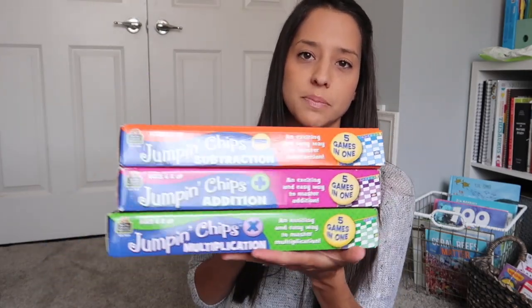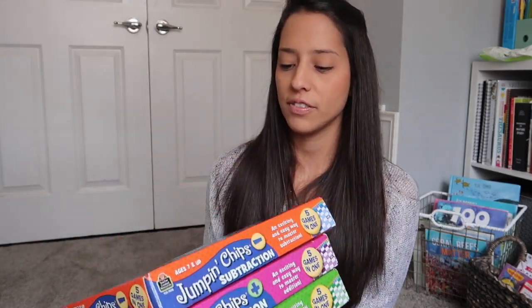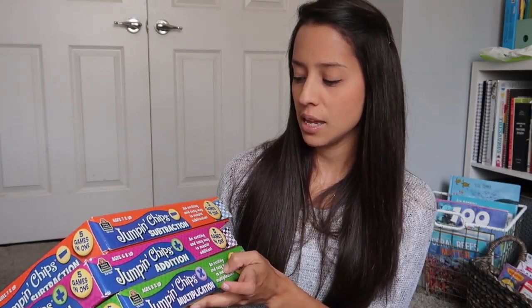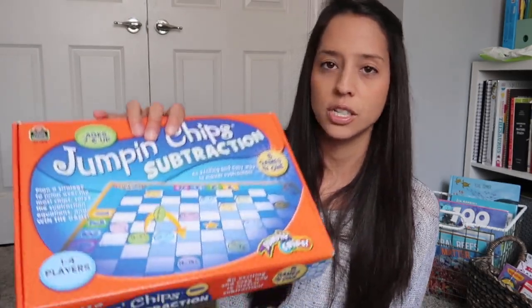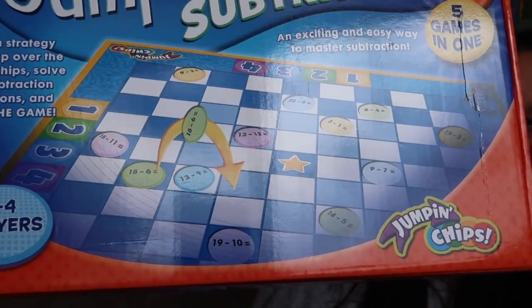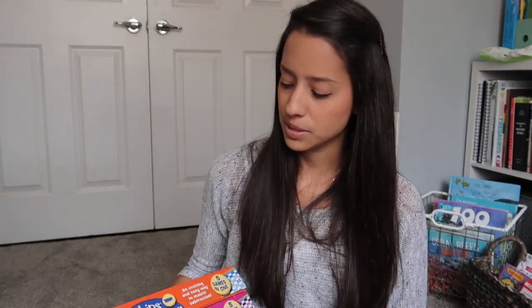My last item are these Jumpin Chips games. I've talked about these before. I have Jumpin Chips subtraction, addition, and multiplication. So they're just little chips that you put all over the board, and you jump them across and solve the problems on them. My 3rd grader absolutely loves these games. When I pull them out, she will sit and play a whole game with me, or 2 games.